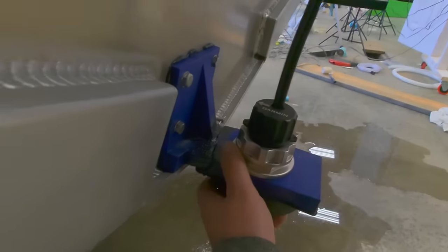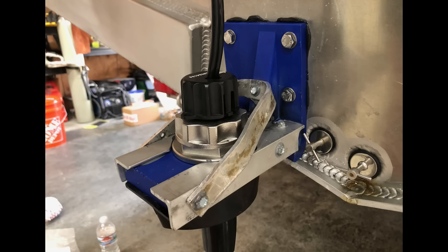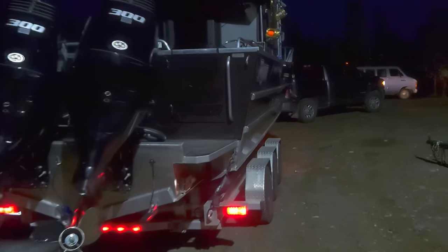Anyway, needless to say, that was kind of a negative experience. So Josh put together this fabricated brace here, which seemed like it should work just fine. So we're ready to head off to Homer. We wanted to start at 5:30. It's almost 6, but I think that'll still work out just fine.